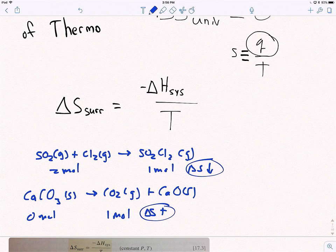So the third law of thermo is that a perfect crystal at 0 Kelvin has no entropy. A perfect crystal means all the atoms are set in space, and at absolute zero they're not moving, which means there's one state. So a perfect crystal has one state. Absolute zero is not moving. Therefore, it's one state. Natural log of 1 is 0. That's the third law of thermo.